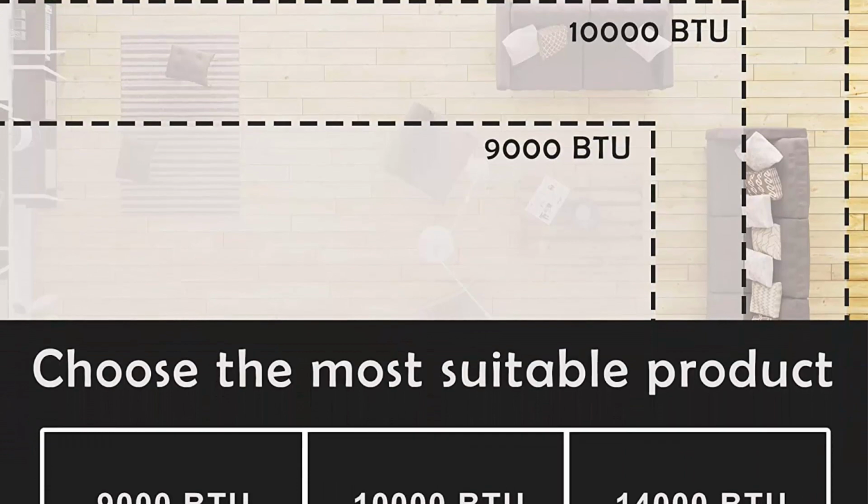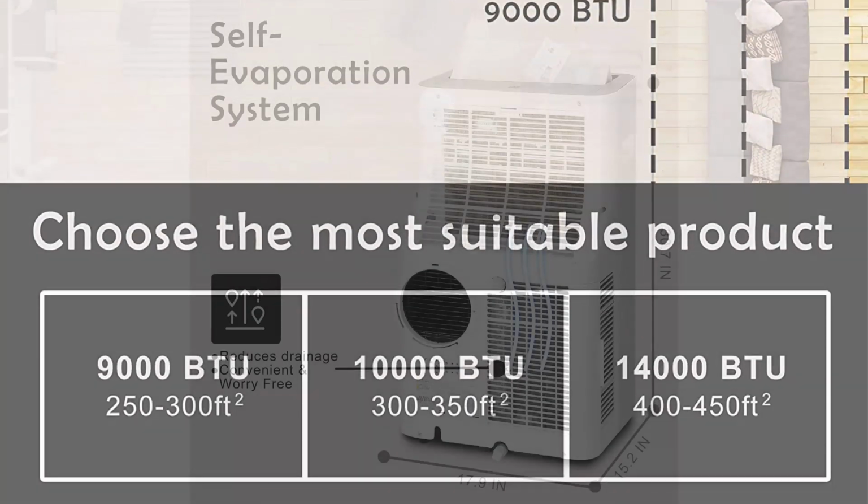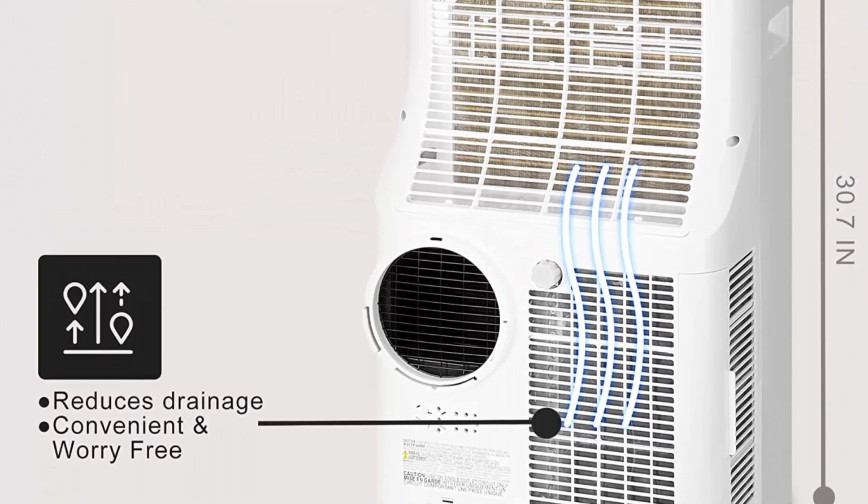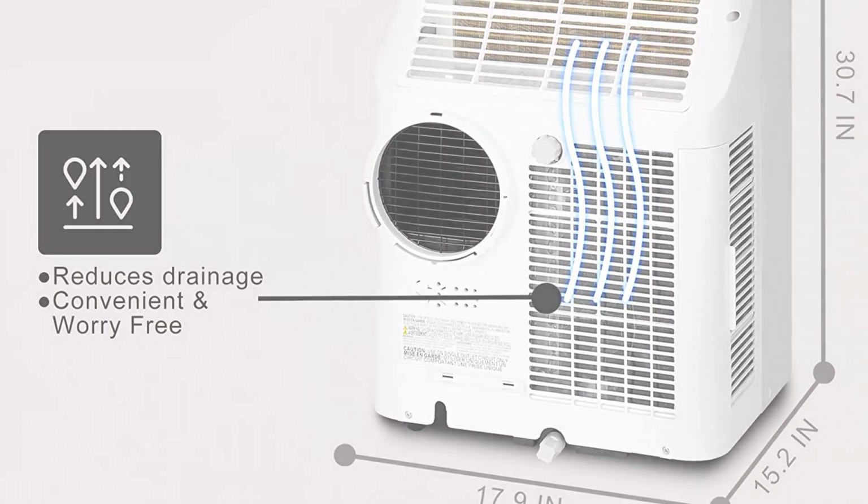Delivers fast, effective cooling for spaces up to 450 square feet. Press the mode button to choose auto dry. Fan mode provides fan and dehumidification functions.